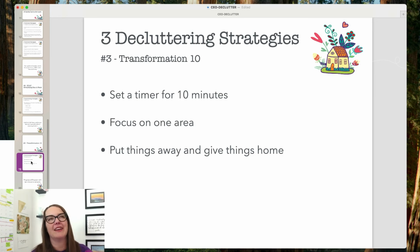Not just a vague, ish, or where it feels like 10 minutes. No, an actual timer, an actual limited amount of space, like this one area of my room, this one chunk of counter, this one side table, this bathroom, 10 minutes. See how much you can get done. It's probably more than you think.